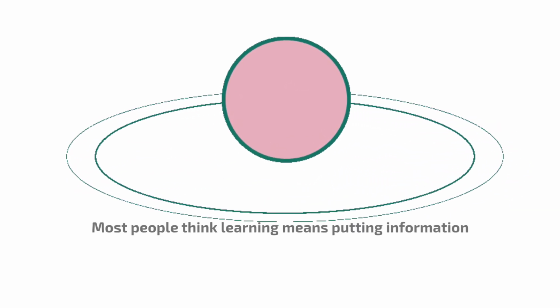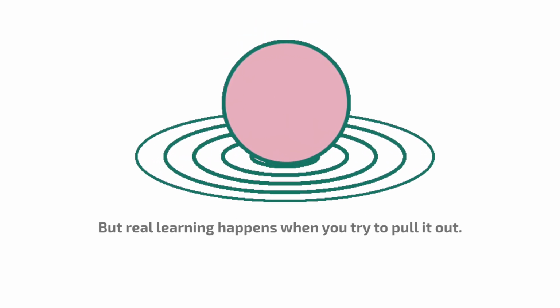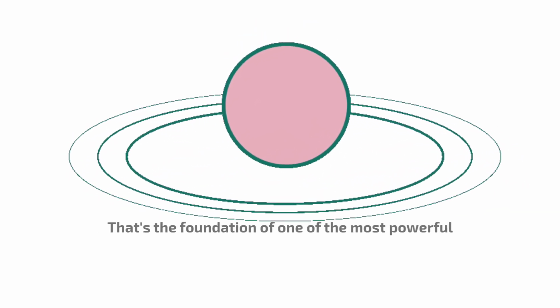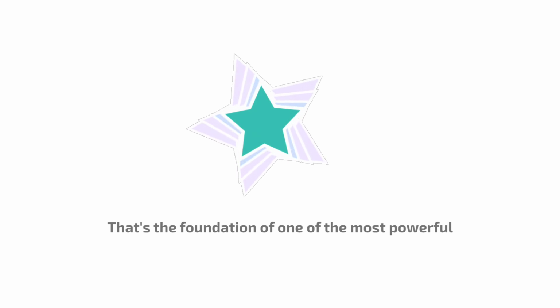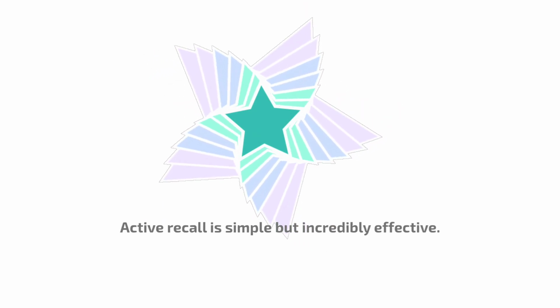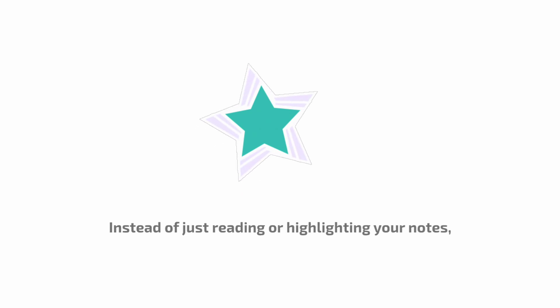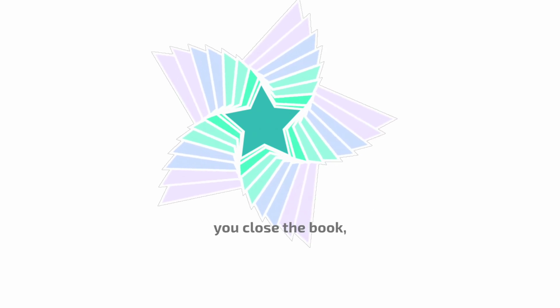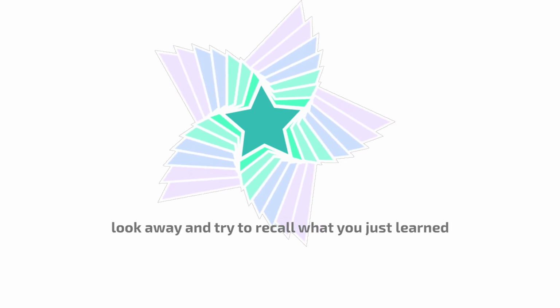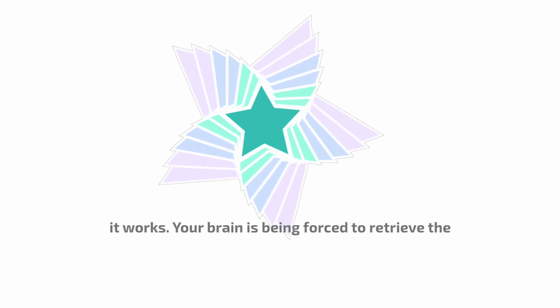Most people think learning means putting information into your brain, but real learning happens when you try to pull it out. That's the foundation of one of the most powerful techniques we know: active recall. Active recall is simple, but incredibly effective. Instead of just reading or highlighting your notes, you close the book, look away, and try to recall what you just learned without looking. It feels harder, and that's exactly why it works.